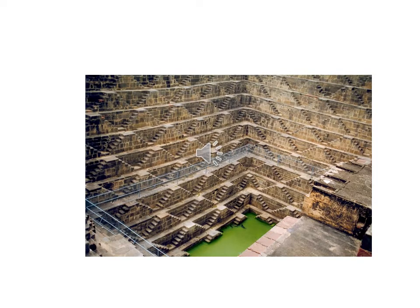This is a step well. In India, you will find a lot of step wells built by erstwhile rulers for the public. The water rises during the rainy season.